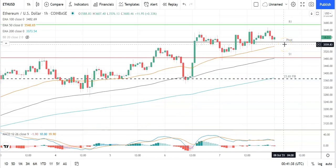Looking at Ethereum against US dollar, positive start to the day. Going to need to see Ethereum avoid the pivot at 3572 to take a run at the first major resistance level at 3672. Support from the broader market will be needed for Ethereum to break out from yesterday's high of 3655.02. Barring an extended rally on the day, expect that first major resistance level to cap any upside.